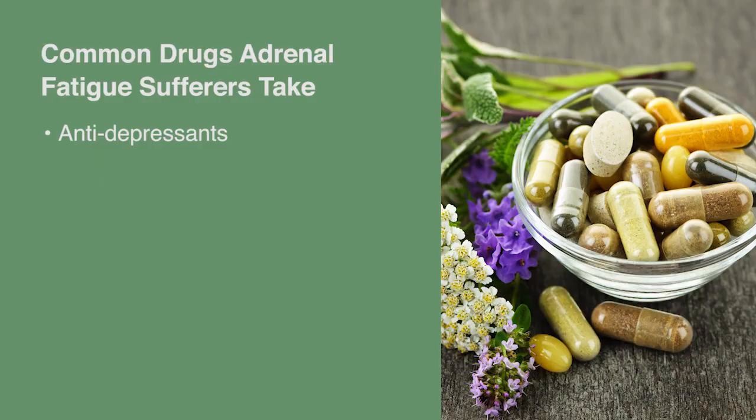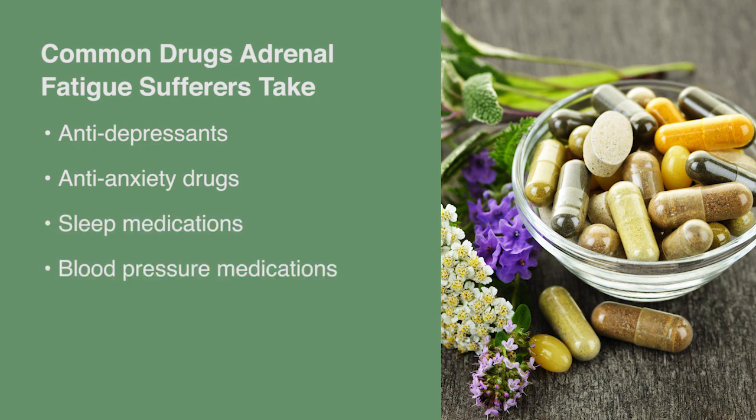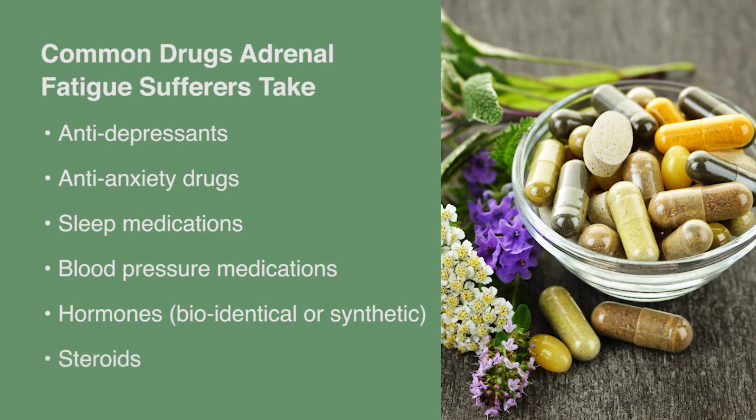So the following common prescription drugs, for example, are used to relieve adrenal fatigue. They can include antidepressants, anti-anxiety, sleep medications, blood pressure medications, hormones, including bioidentical hormones or synthetic hormones, steroids of one form or another. There are many medications that are useful at certain times, but if you don't understand when to use and how to use, then it can be problematic, okay?